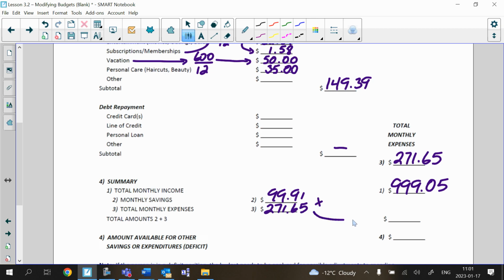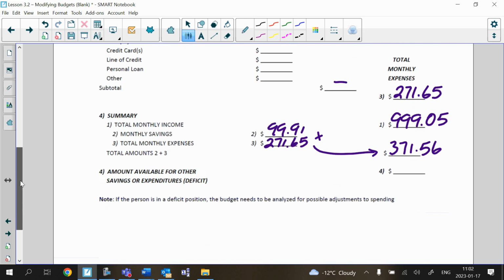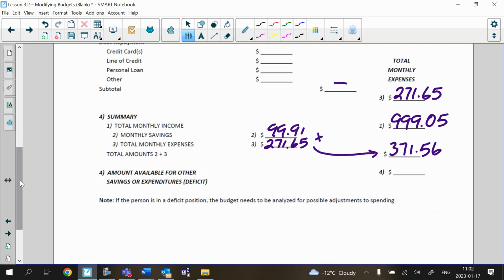So she's going to have a surplus. When we subtract these two, we get $627.49. And that's a surplus, so pretty good. Over 600 bucks a month, in addition to the $100 a month she's putting into her savings. So technically, we could probably say it's over 700 bucks a month.